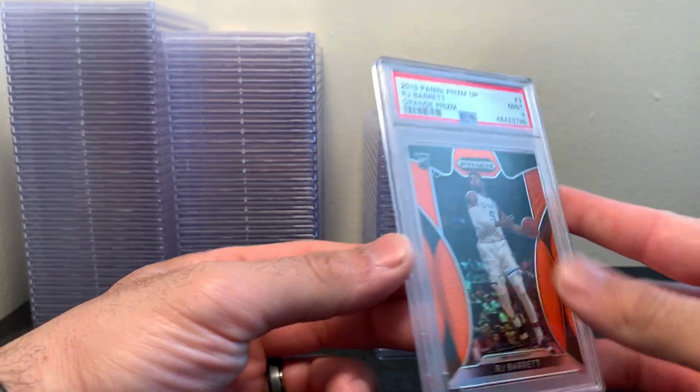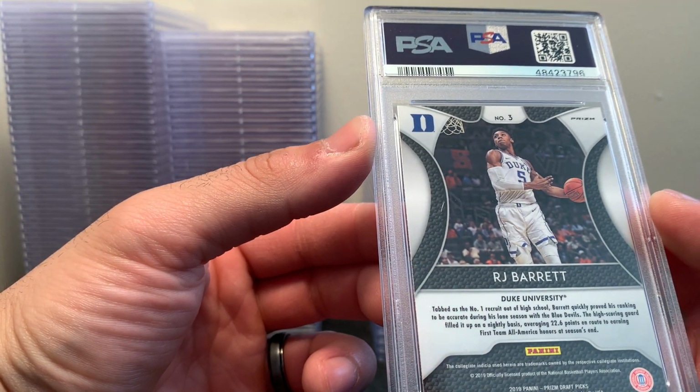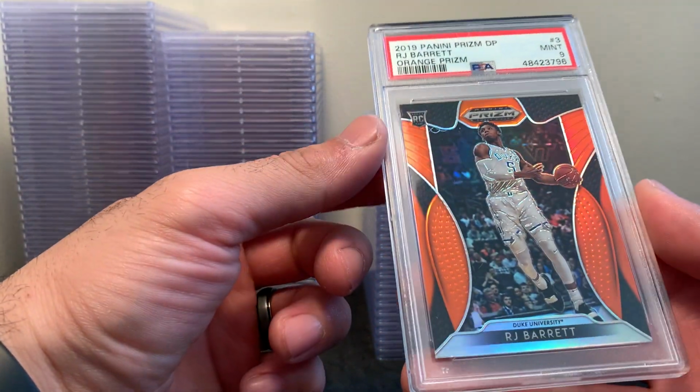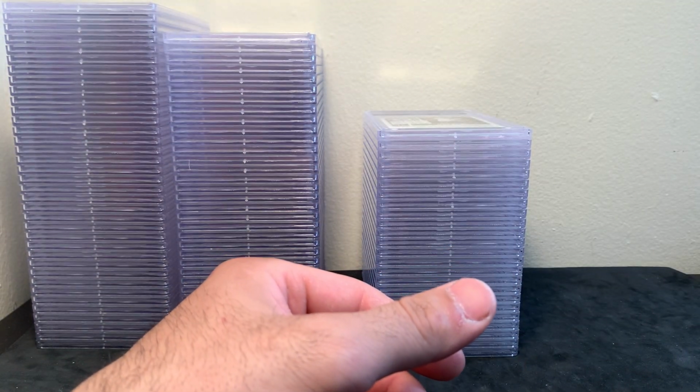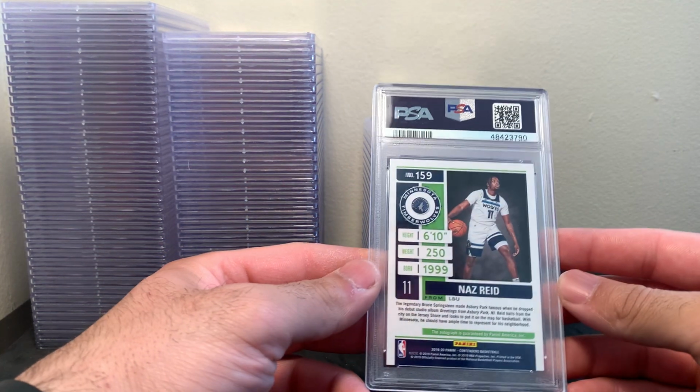That's a 9, orange, RJ Barrett. This is not numbered. I thought it was super clean when I looked it over, but right here I see marks on it. I don't think that was there when I originally sent that one. Because again, it's a college card. Unless I thought it was for sure going to be a 10, I wouldn't send it.